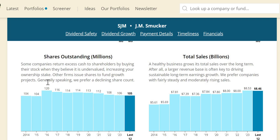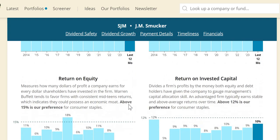Now, shares outstanding, we love it as investors when companies do share buybacks, returning excess cash to our pockets. But we do see 2015 to 16, they do the opposite, share issuances, which basically dilutes your position as a shareholder. But then they started again doing share buybacks. So overall, over the last 10 years, they have really just increased the shares outstanding by 2 million. So no real movement overall.